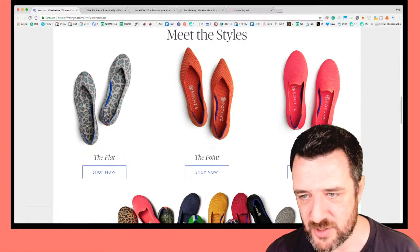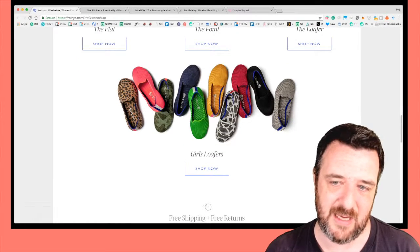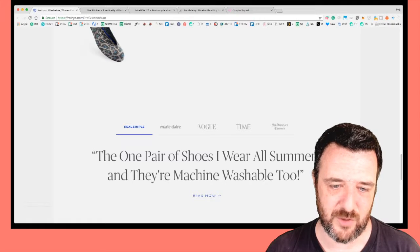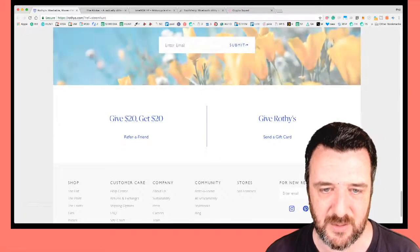Website is gorgeous. They've obviously spent a bunch of money on R&D. Now they can print any particular style. Jobs are good. They're going to make a fortune. The one pair of shoes I wear all summer, and they're machine washable as well.